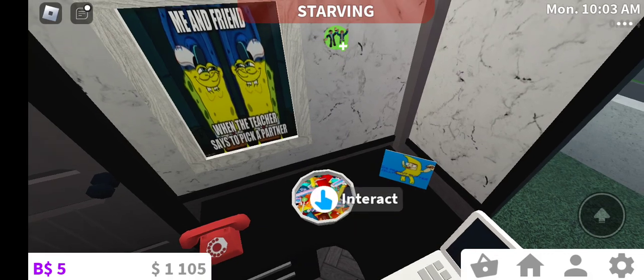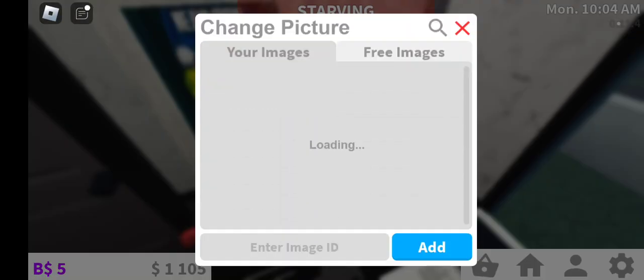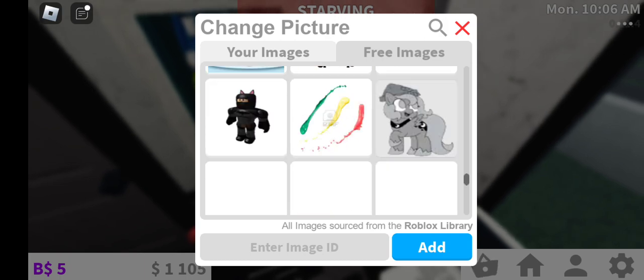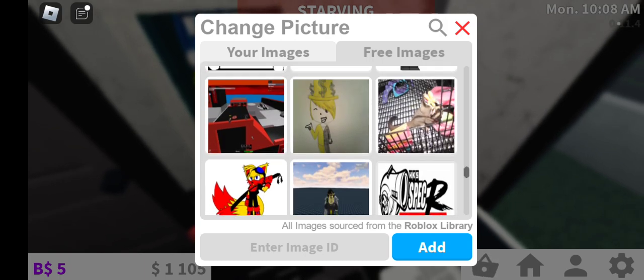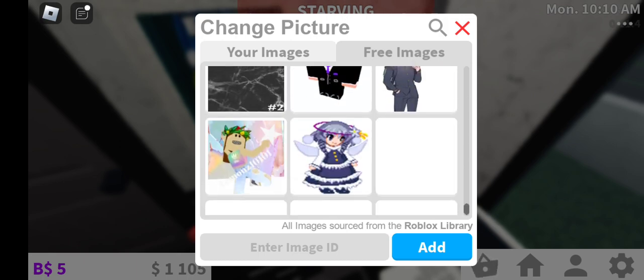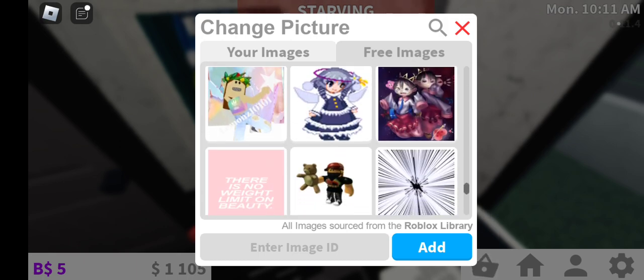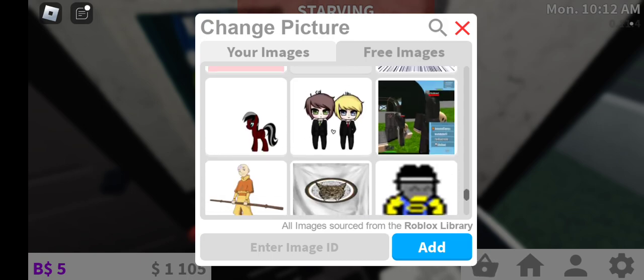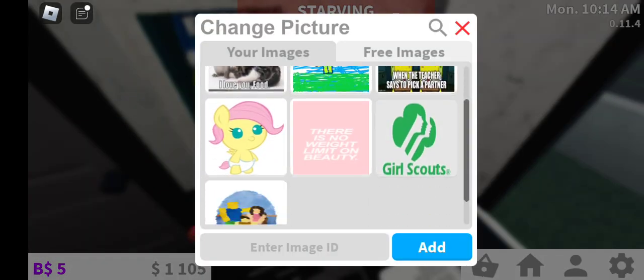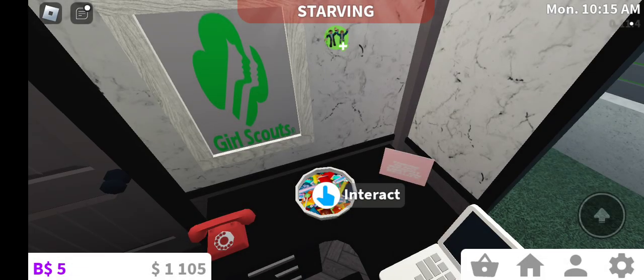Desk area, change the next picture. Girl Scouts. So there's my little.